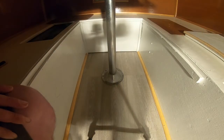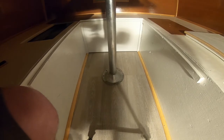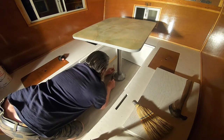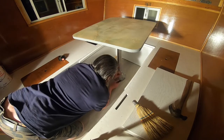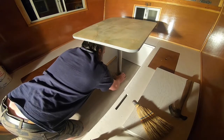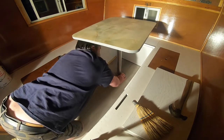Okay, I think I have that base precisely where it's going to be going. I just have to mark it somehow, and I got to cut the center hole. So I'll mark the base first. I'll take the table leg off and see if I can mark that center hole, preferably in the center. Okay, enough procrastinating. Now, can I get the base off without... Nope. Okay.